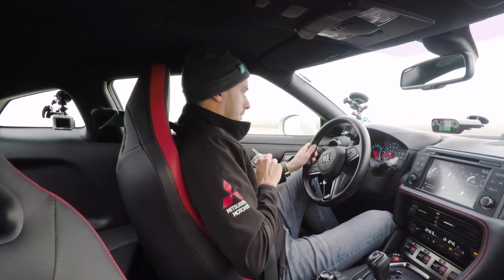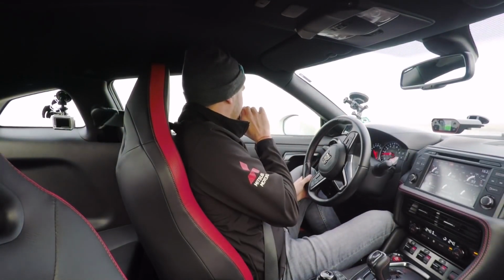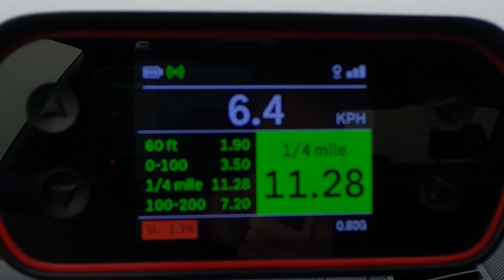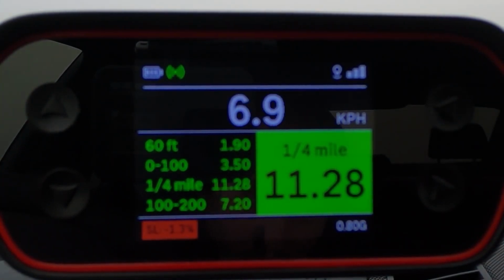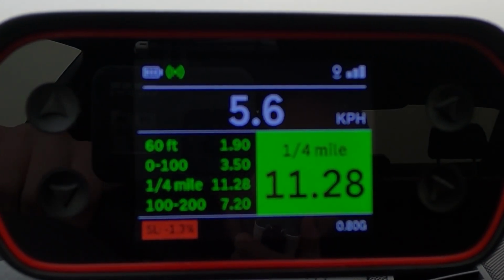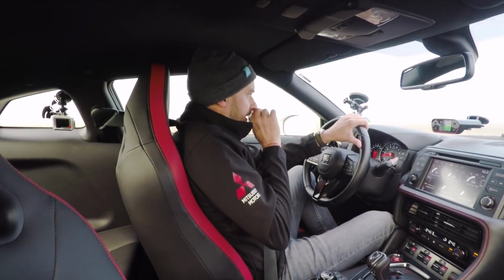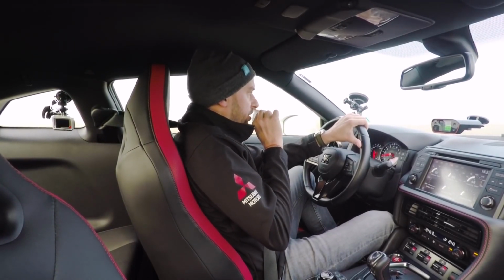We have a new record. Please share the data from your racebox. Quarter mile in 11.21 and 3.5 for 0 to 100, 60 feet in 1.9 and 100 to 200 in 7.2 seconds and 0.8 G. I have 2.19 for 60 feet, 0 to 100 in 3.74 seconds, quarter mile in 11.59 and 100 to 200 in 7.52 seconds.